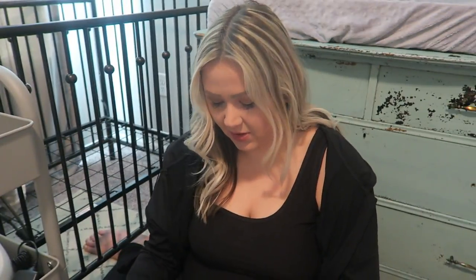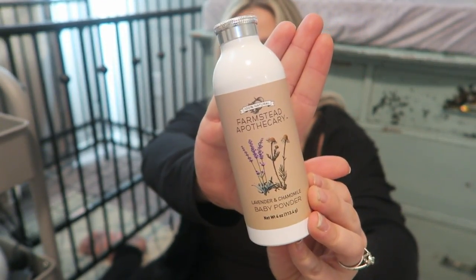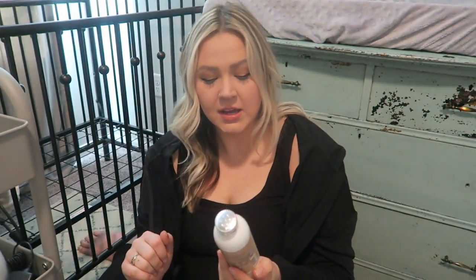Okay, so getting into my very last section here. I got some of this more natural baby powder. This is the Farmstead Apothecary in the lavender and chamomile. This smells super good. It's talc free. I am all about that.